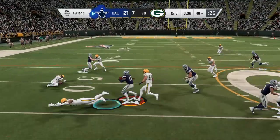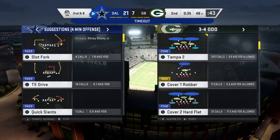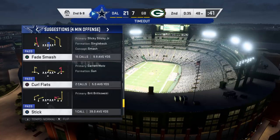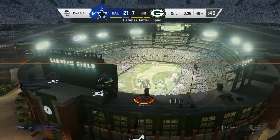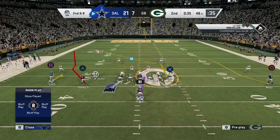They'll run it now out of the gun. He'll be taken down at the 48 for a pickup of 2 yards. Now the Cowboys going to burn the first of their timeouts as the clock will stop with 35 seconds to go in quarter number 2.